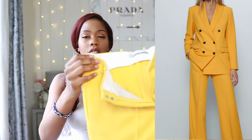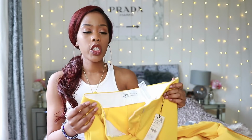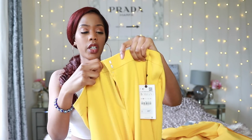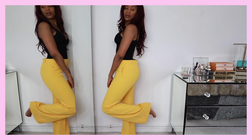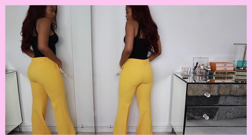So these, again, were 50, they went down to 20, and these are also in a size small. Now, sorry, my battery died. These trousers differ slightly from the orange ones in the sense that they do have belt loops on them. They have the same functioning, so they've got a little button and then a couple of hook and eyes, but they're a little bit more of a coarser material. I would say they feel a little bit more durable, a little bit more structured in the fit, if that makes sense.